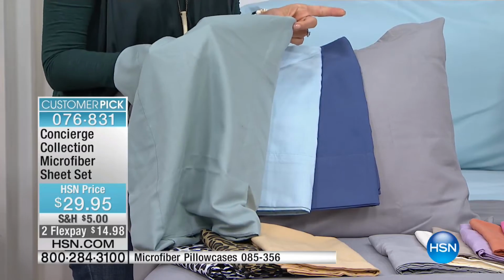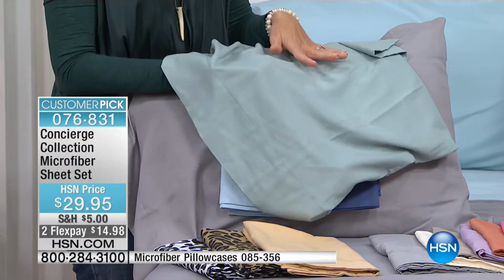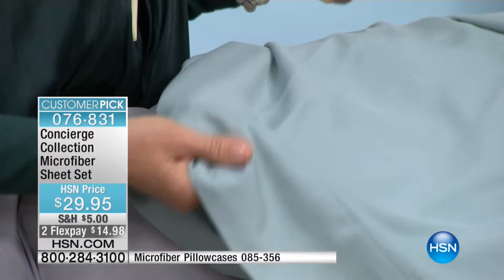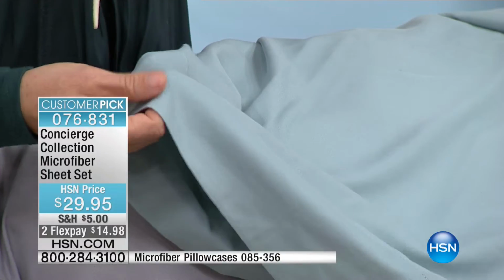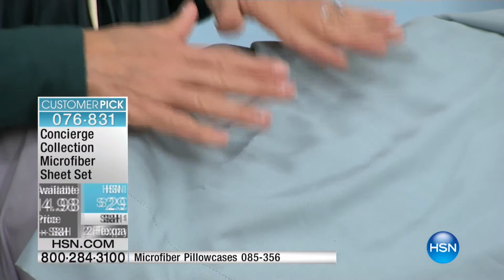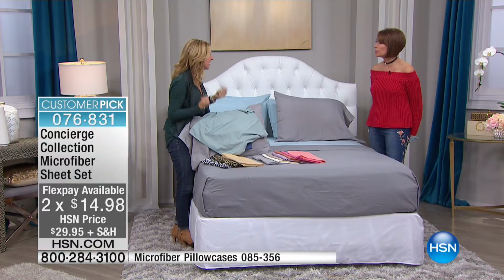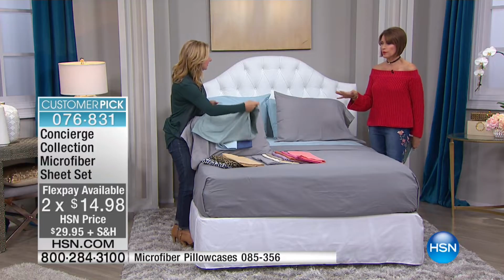Okay, so it's winter, right? It's cold. So you're thinking, I think I want a heavier sheet. What's nice about microfiber is that brushed finish that you mentioned. It's almost velvety. I always say like a rose petal. If you've ever touched the petal of a rose and it has that little bit of velvet feel to it. That's what these feel like. So even in the winter time, when you're cold and your skin is so sensitive, it's very cozy. Yeah, it makes you feel very cozy when you sleep with this.